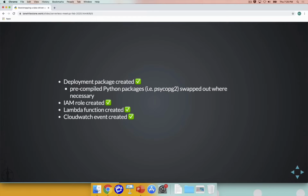All that annoying stuff I showed you with IAM roles and permissions, it does all that for you. It makes all the IAM roles for you, it makes the CloudWatch events for you, it creates a Lambda function for you, it does all that.